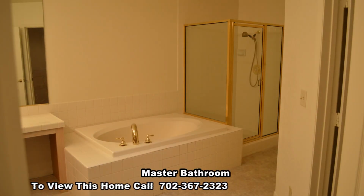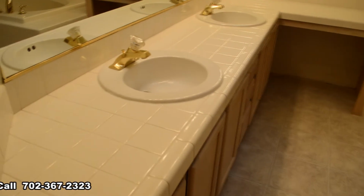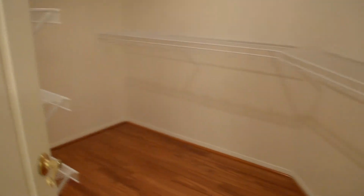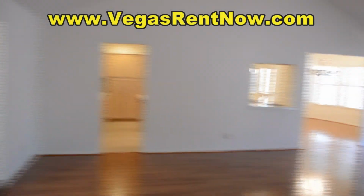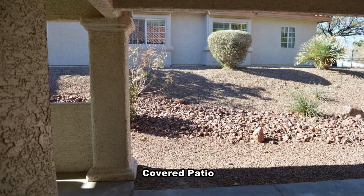The master bathroom has a double sink vanity with makeup area, garden tub, separate shower, water closet, and a large walk-in closet. The back has a large covered patio.